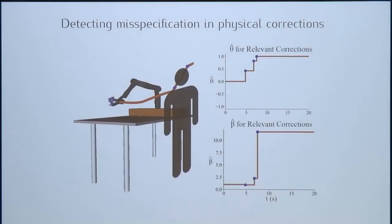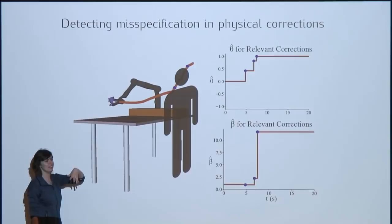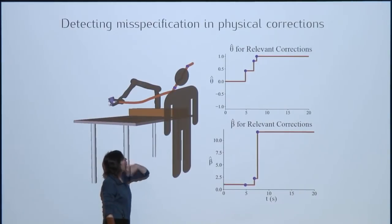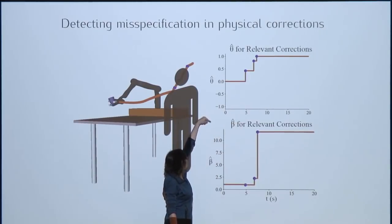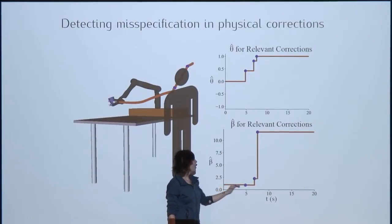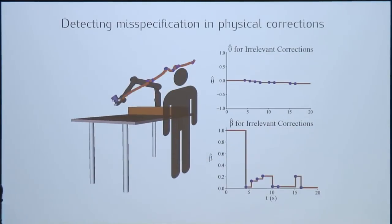And then finally, when it comes to pushing on the robot. When I push on the robot and my correction is about something that is in its hypothesis space, so I push it closer to the table, and it's reasoning about distances to objects like the table, it can make sense of my correction. What we see is that it updates its estimate of what I want. It also estimates rationality, which, like I was saying, only starts at 1 and goes up because it can make sense of my correction.